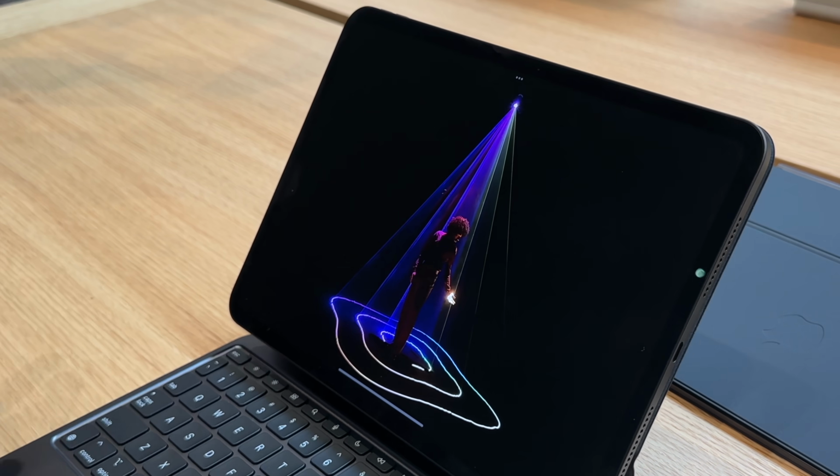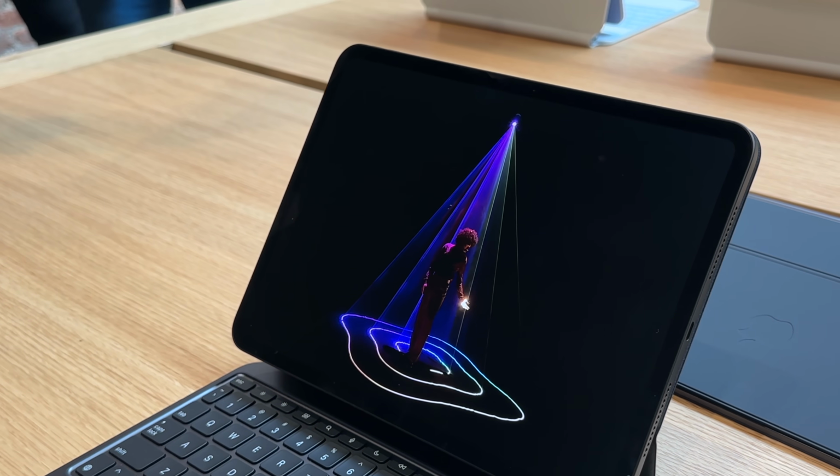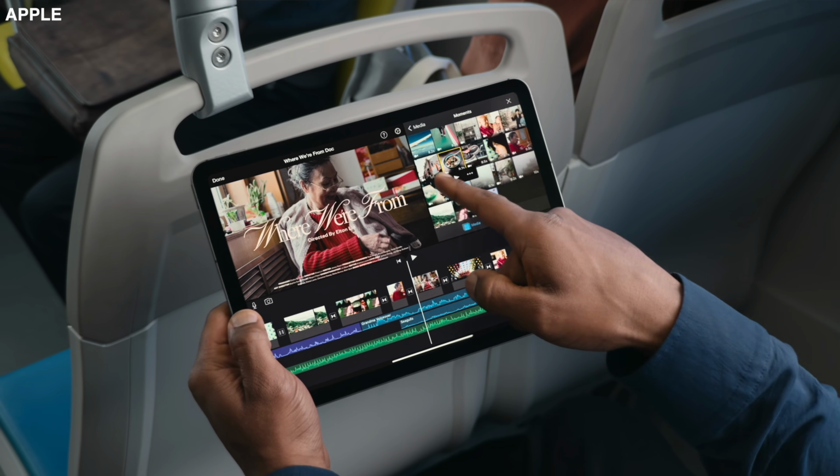So, we got the new Pro LEDs. The Pros have the OLEDs. That's what I'm going to be calling it from now on, so you might as well get used to it. And you don't have that on the Air. What does that mean? Does that mean that the iPad Airs have bad screens, that they don't look good? Well, the answer is no, absolutely not.